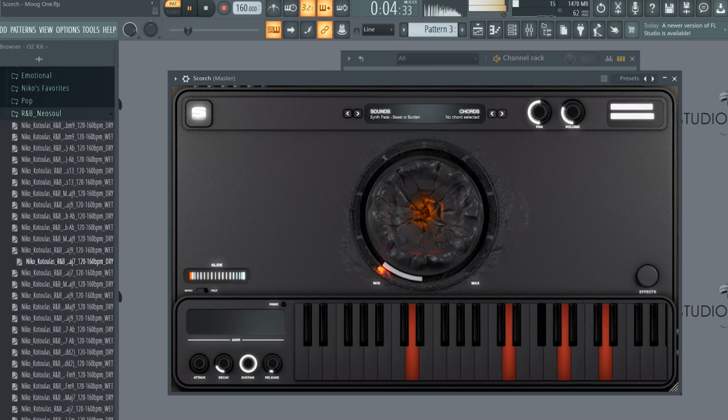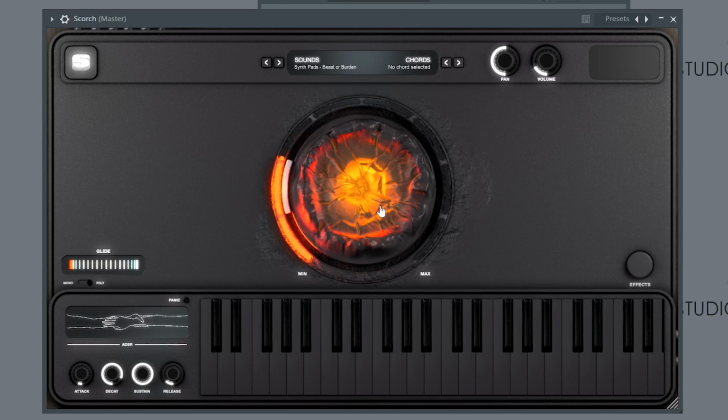This preset is called Beast or Burden. With Scorch, you get access to those warm analog sounds off of the Moog 1, and all you have to do if you want to manipulate and expand on those sounds is turn the center dial, and now we can take that harsh pad and turn it into a more lo-fi sounding pad. Take a listen to this.